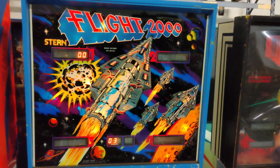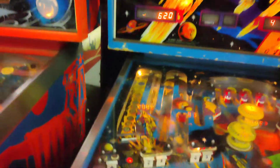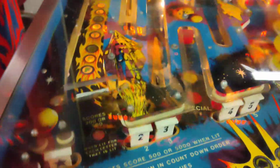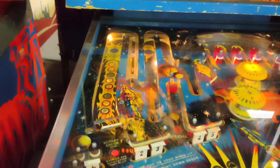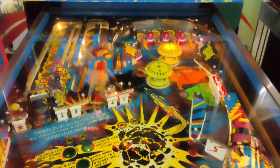Flight 2000, another great player. A very easy to understand design where you're completing 1, 2, 3, 4, 5 drop targets and shooting this labyrinth for blast off. You're actually loading the stages of the rocket and building it up to the 3-ball multi-ball climax on this game.